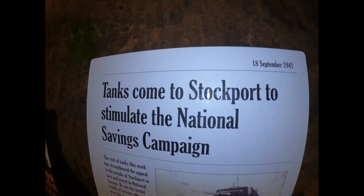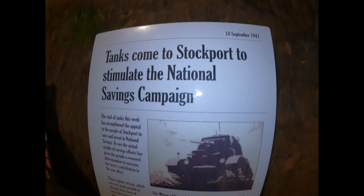Tanks come to Stockport to stimulate the national savings campaign.